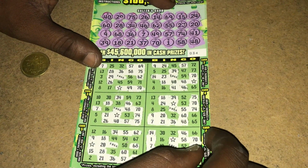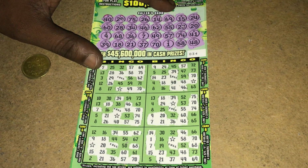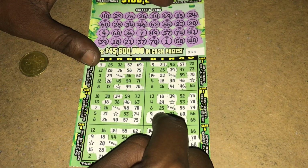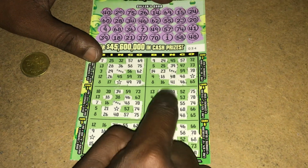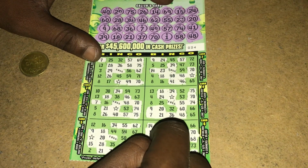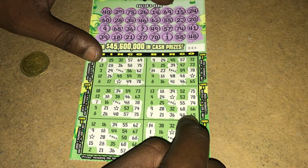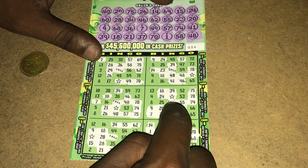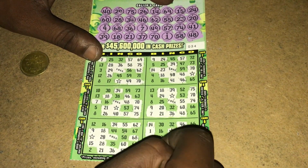Alright, card 4. Missing 32. Could have had bingo like this. 25, bingo like that. 65, could have had it like this. Or a 53, could have had it going like this.